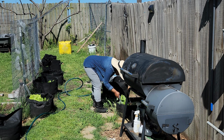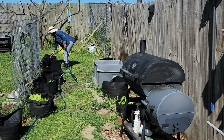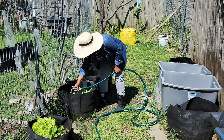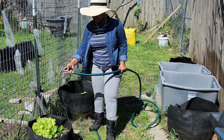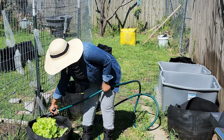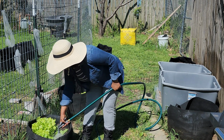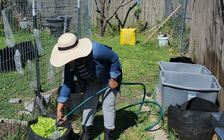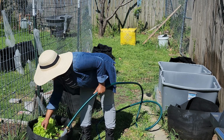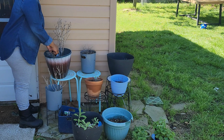However, I'm the default parent because I was the one that carried these children in my womb. And so they have a connection with me that they will never have with their father. And it's not to mitigate what my husband does and how he fathers them, because it is so necessary. So don't misunderstand or misinterpret what I'm saying. But there's a connection that only I will ever have because I carried them in my womb for 9 months.